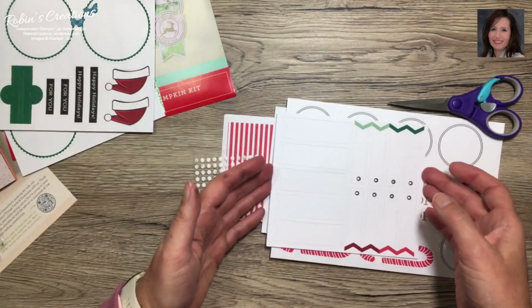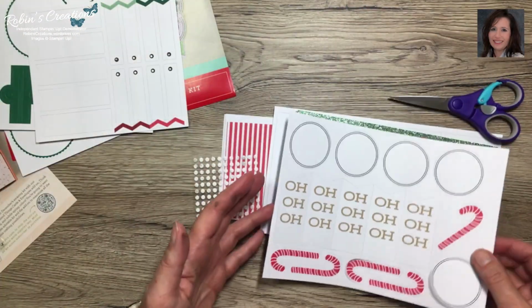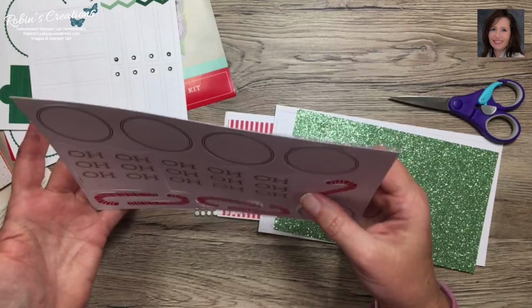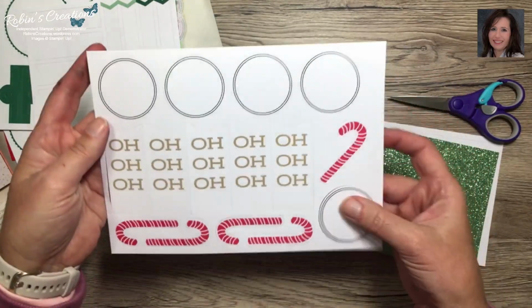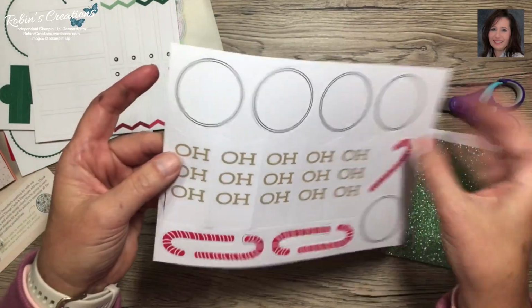Here we have some banners already die cut for us. Okay. Some candy canes already done, but I'm looking forward to adding that stamp to my collection. And it feels like I have 2 here. I guess I don't. It's just the die cutting. So some circles, candy canes, and ho ho ho banners. Those are already die cut.